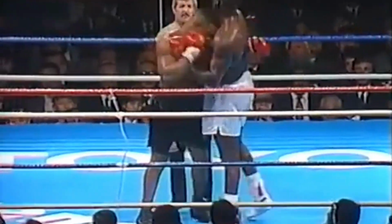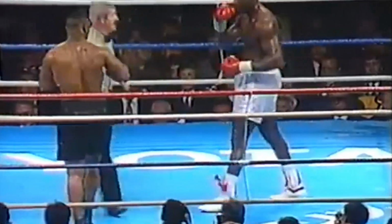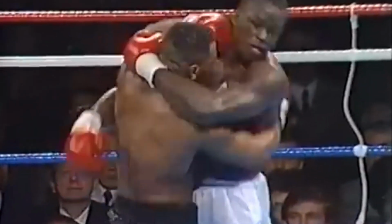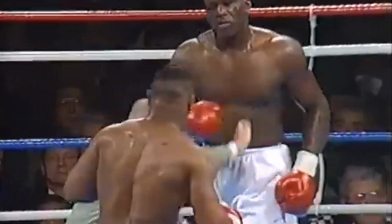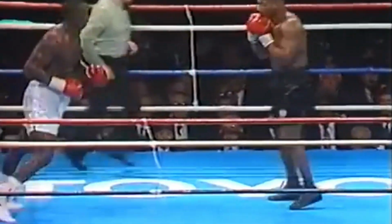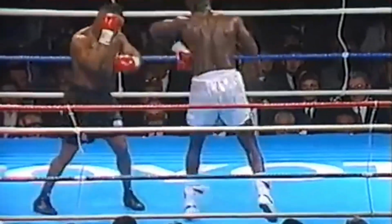There's just no head movement there, Ray. Mike is a stationary target for this guy. Well, that's the reason his corner is so petrified, because they see that Mike has become somewhat of a stationary target directly in front of Buster Douglas. That's why the right hand's been landing. Now, this is totally uncharacteristic of Mike Tyson. He's right there in front of his opponent, not doing anything, just reaching in.